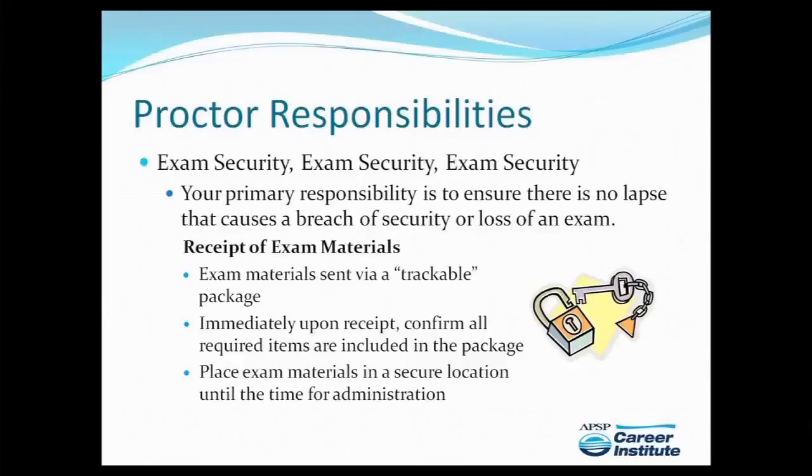So APSP will send you the test materials to arrive just before the exam date, so you don't have to hang on to them for too long. Mailing will be via UPS or a similar service that provides the ability to track the package. Once you've received the package, open it and double-check that all the necessary materials are there for the test administration: exam booklets, answer forms, comment forms, and instructions. And we'll also include an envelope for the return of the test materials, or a label if the materials were sent in a box that you can return and reuse.